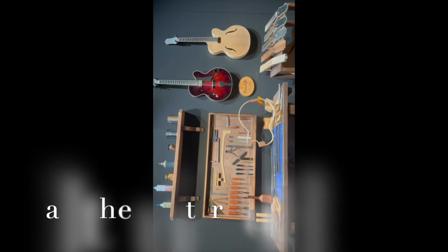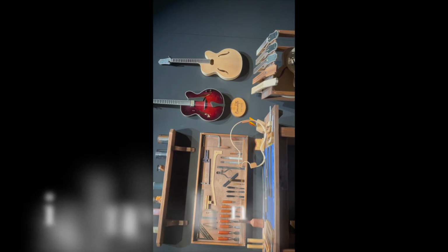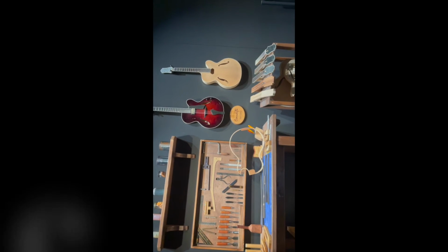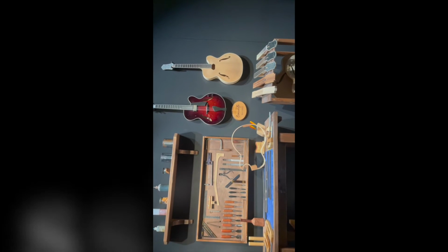I can't even touch that one. I can't touch anything else. So that's why they're so expensive, because they're all done by hand. You can get an entry level. The cheapest one they make now, I looked it up the other day, it's $25,000. Are you serious? Jeez, that's crazy.